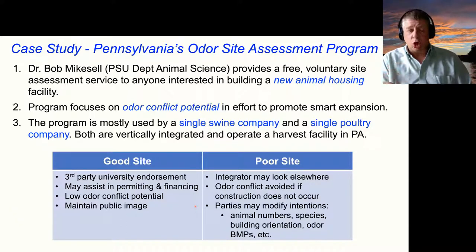If it's a good site with low odor conflict potential, it's a really good third party university endorsement of that site. The integrator and the producer may utilize that report to assist in permitting or financing. It certainly is not the total package as far as getting permitting or financing, but it can help. A lot of our ag lenders and agency folks and zoning folks in the state are used to seeing this, so it's become a kind of normal thing. It also helps the public image of the producer, right?